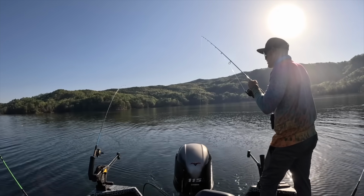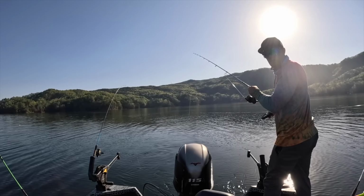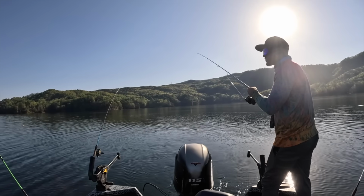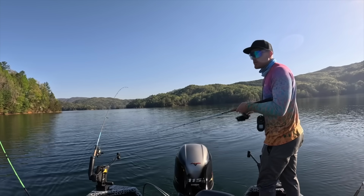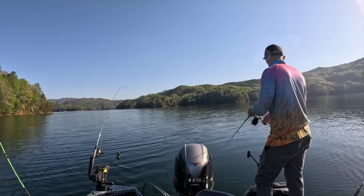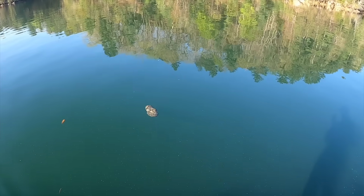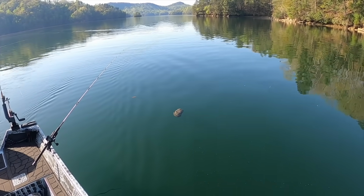What was that? You see that? I think that was our first bite on the down rod. Maybe it was just something small, but something definitely hit that. That was cool. Come on, we got to get something on this today. Someone's hat. That's not good.